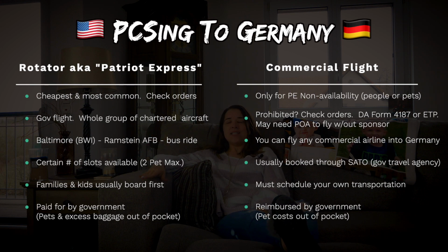So if you have more than 2 pets, they're definitely flying commercial. Whether you want to fly with them or not is up to you. More on pets and baggage in a little bit though. You can also fly commercial through an ETP, exception to policy, or Form 4187. It better be a good reason though, like financial hardship for pets or excessive travel time. If it's cheaper and more efficient for the Army to fly commercial, then you probably got a good case. Commercial flights can be booked through SATO, which is a U.S. government and military travel agency, or from the military member themselves via a government travel card.